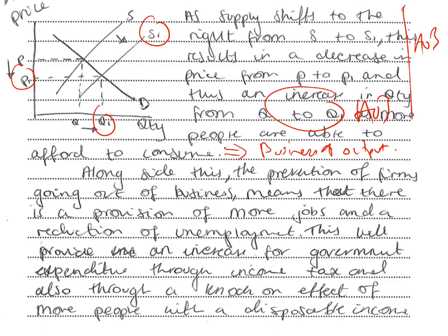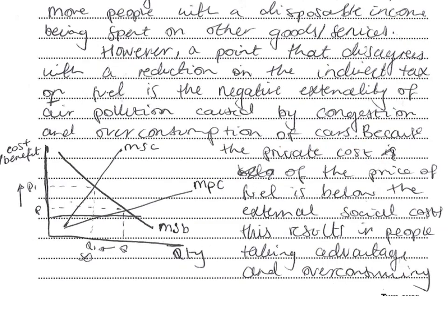Alongside this, the prevention of firms going out of business means that there is a provision of more jobs and a reduction in unemployment. This will provide an increase for the government revenue through income tax and also through the knock-on effect of more people with disposable income. So again, we're looking at the benefits here. Spent on other goods and services.